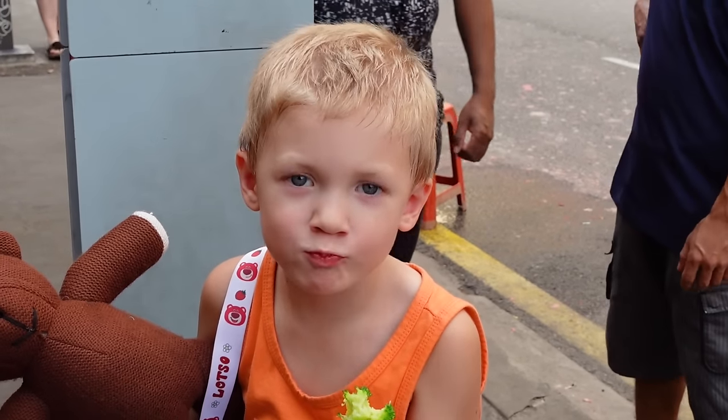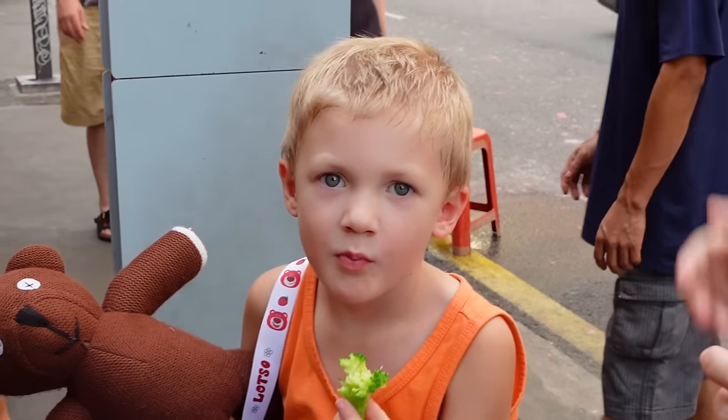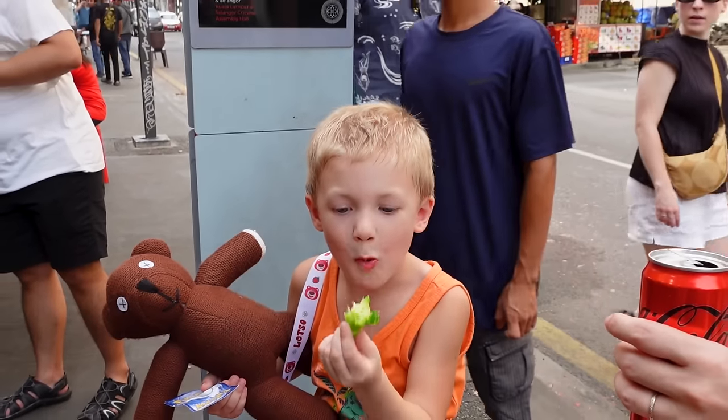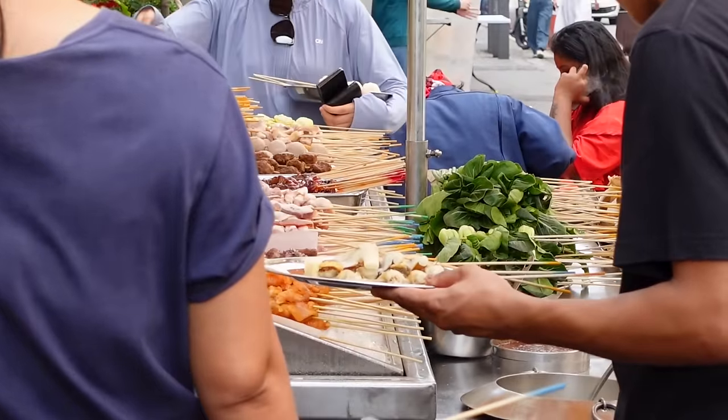I think he likes it. That's one thing we don't have to worry about in eating, is broccoli. Good job, buddy. Yeah, it's pretty good. So I haven't had this before, but it looks pretty good.